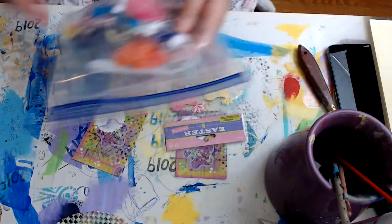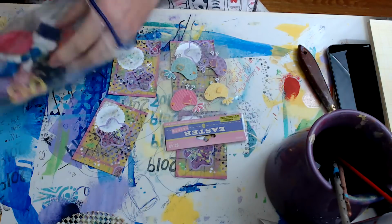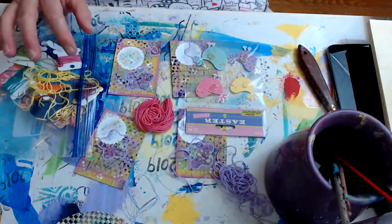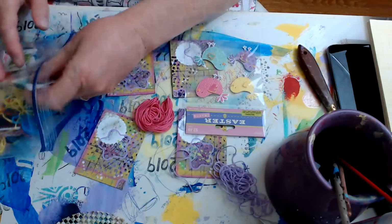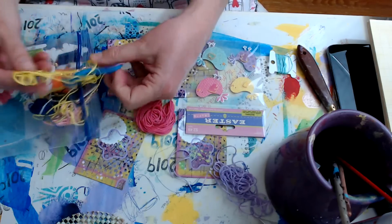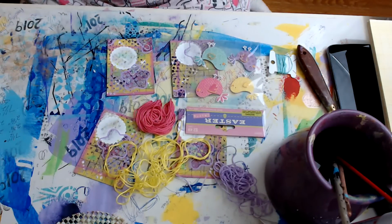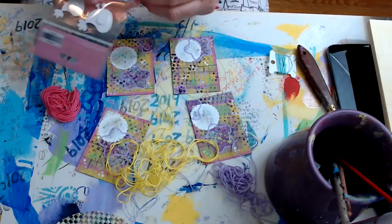This is the stuff I got at the thrift store. Okay. I'm thinking I might sew around the edge of them. I think I have a needle in the drawer of my little organizer. Oh, I could do that. These are for Easter, the things.